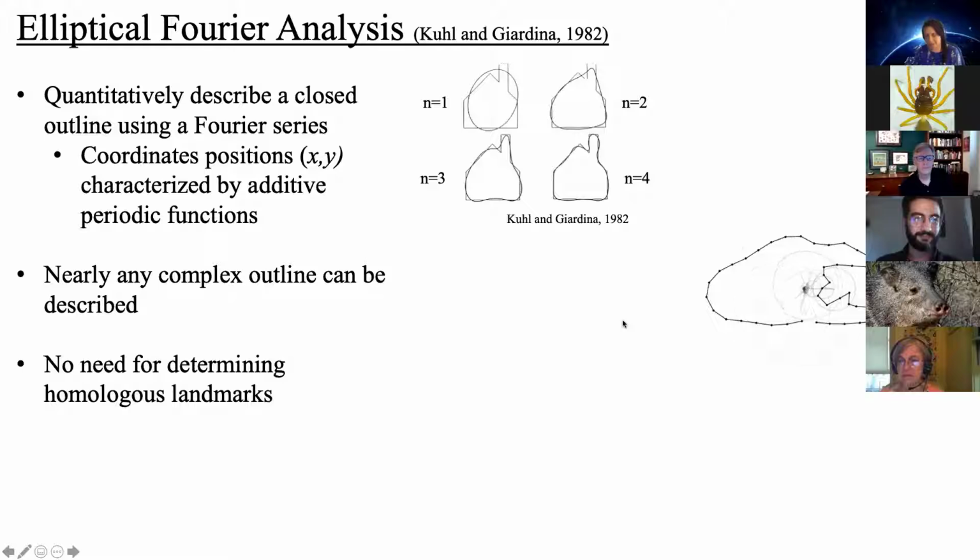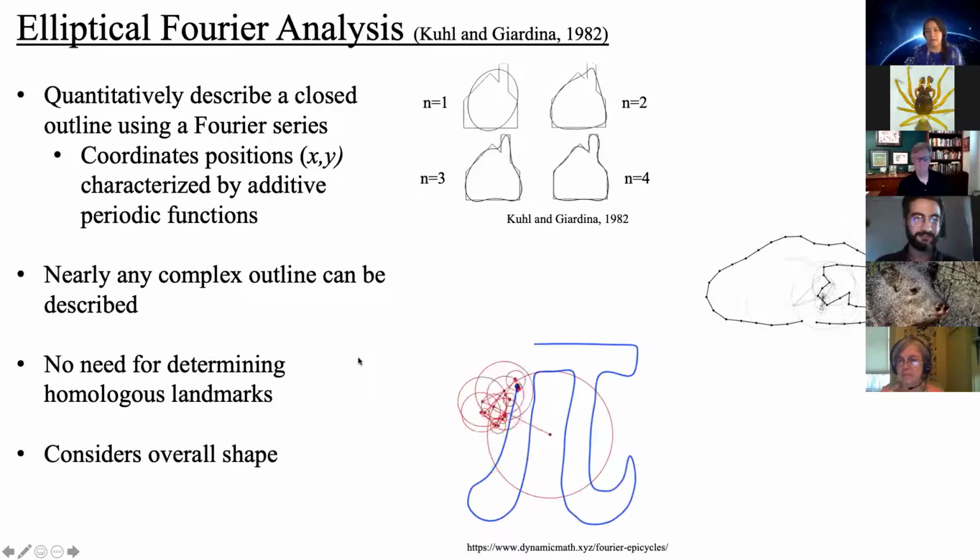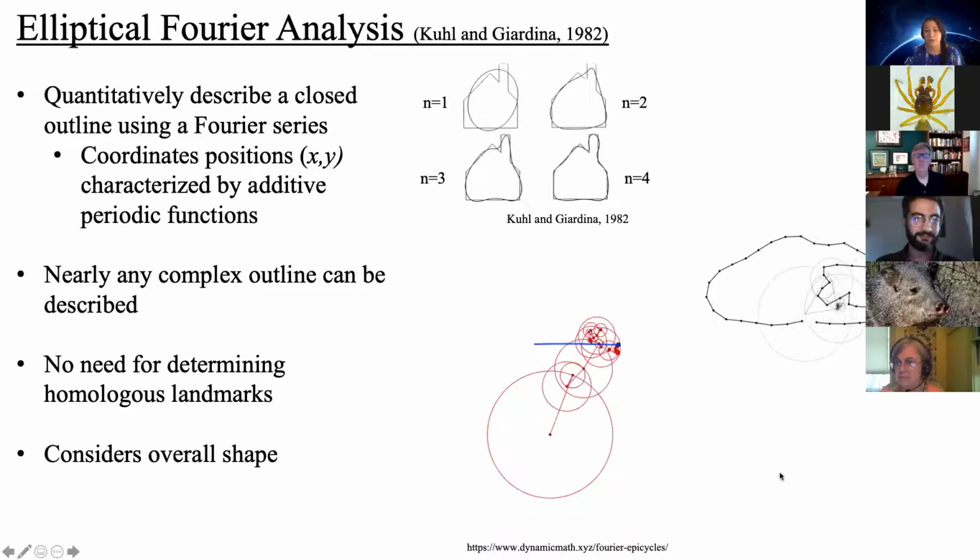This serves a lot of purposes, and there are a lot of benefits to this method, such that there's no need for determining homologous landmarks as in other morphometric methods. And it considers overall shape, so it considers all the subtleties and details of the shape outline.